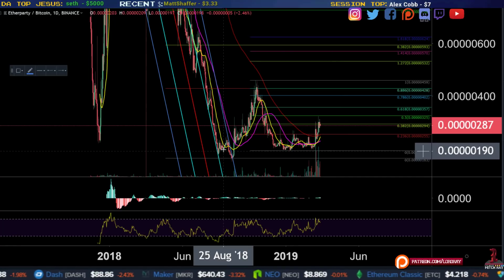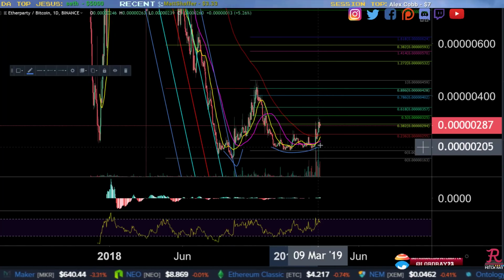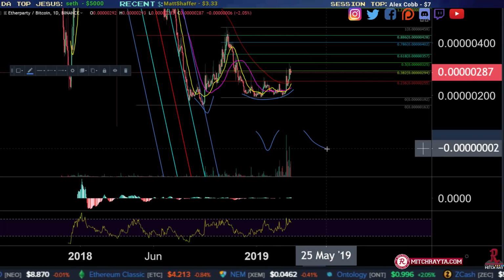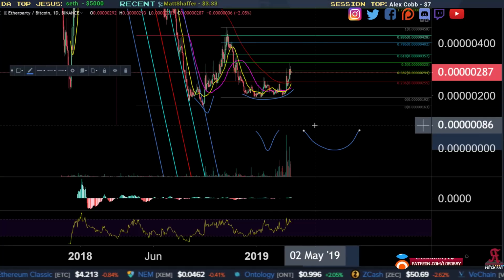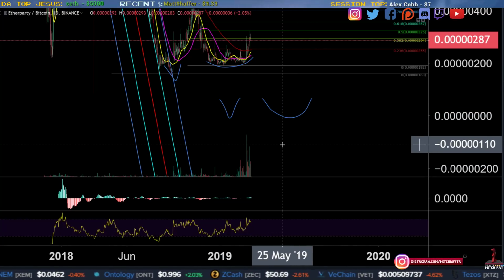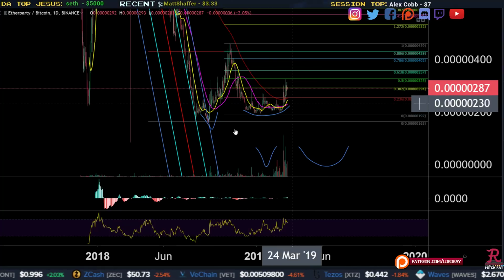So you've got that Adam and the Eve. Remember, your Adam is when you get the V, and your Eve is when you get the U. That is what signifies the Adam and the Eve. Easy stuff, right? So Wachowski says the most powerful double bottoms are the ones where you have a low and then you make a slightly lower low. Those are the most reliable. So just remember that. This is a higher low double bottom.